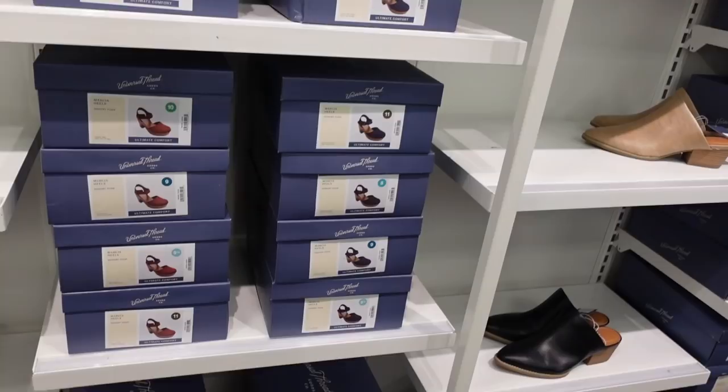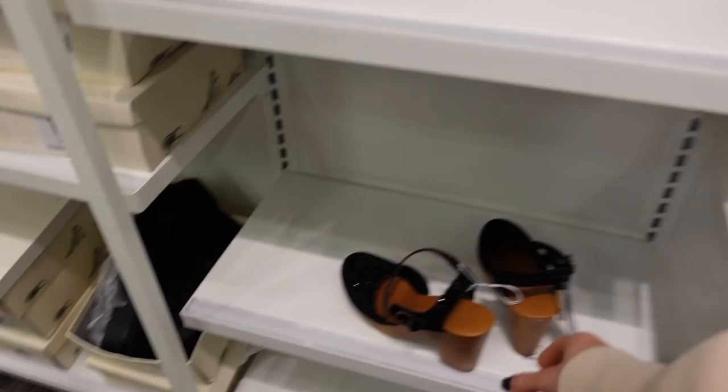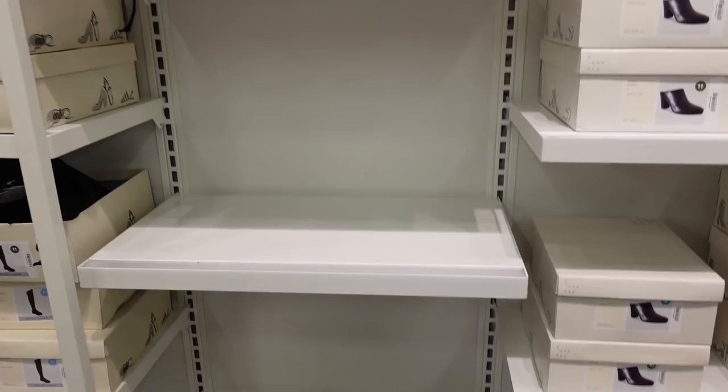Now, while the clothing is really good quality, it's been a long, long, long time since I've gotten any shoes from Target. Do they hold up well? I can't remember. I don't think I've actually ever really gotten shoes. Maybe like flip-flops or something. But I don't think I've ever actually gotten shoes.